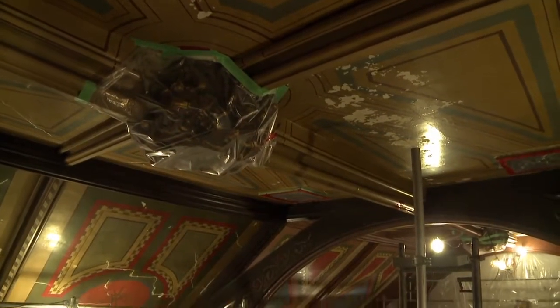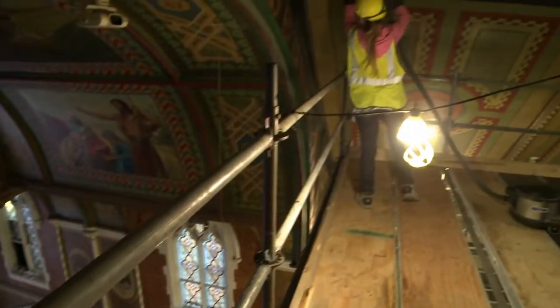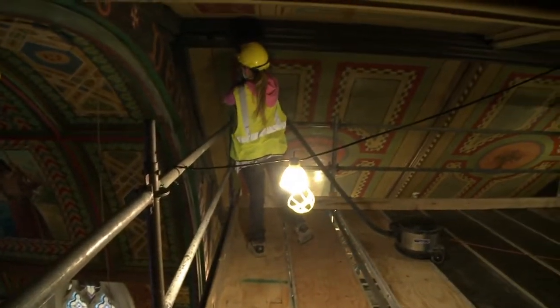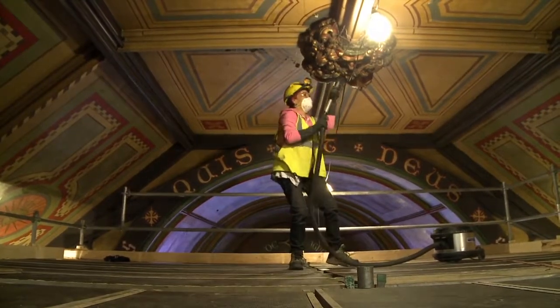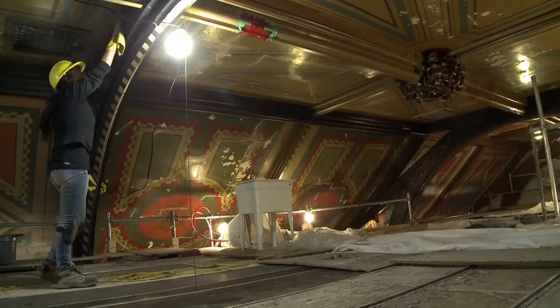After the plaster has been saturated and solidified, a cleaning crew comes in to prepare the surfaces for paint stripping and documentation of the various layers. Then a new crew comes in to tackle another specialized task.